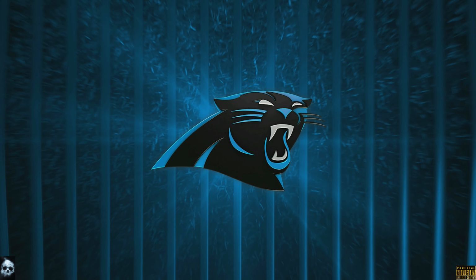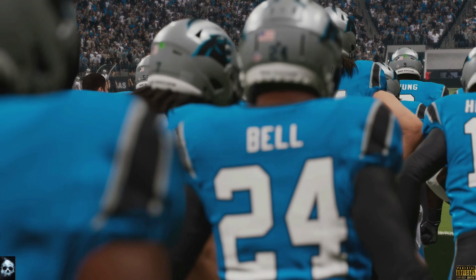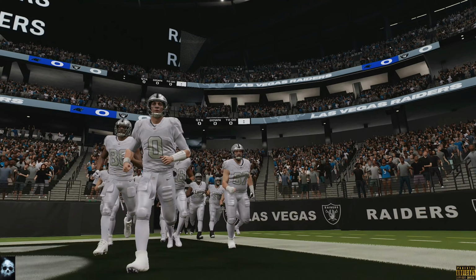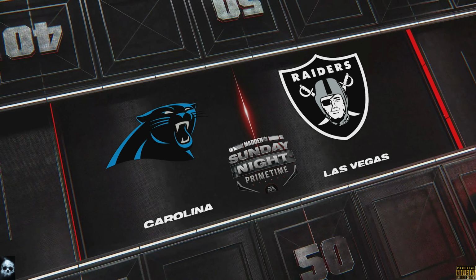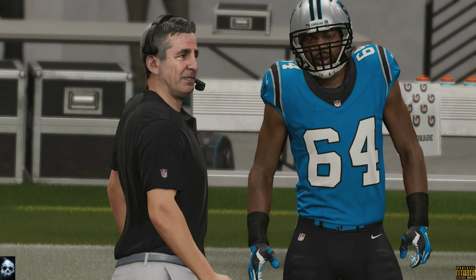Well, even with all the buildings along the Las Vegas Strip and all the action here, this is one of the city's biggest attractions. Allegiant Stadium opened back in 2020. Tonight we've got a great Sunday night matchup on tap as it'll be the Carolina Panthers taking on the Las Vegas Raiders.